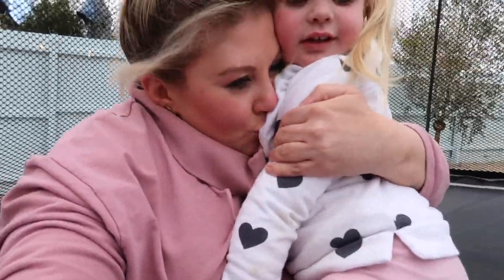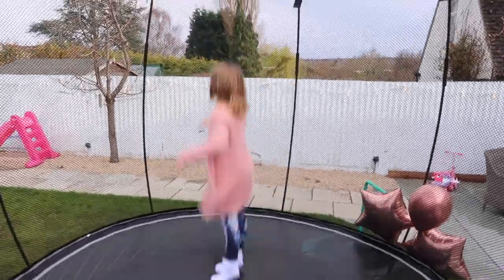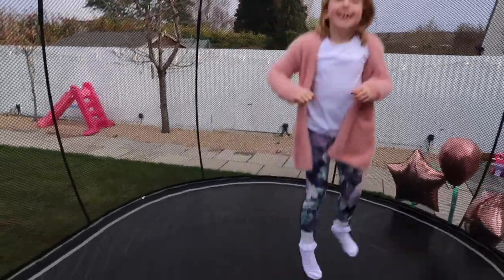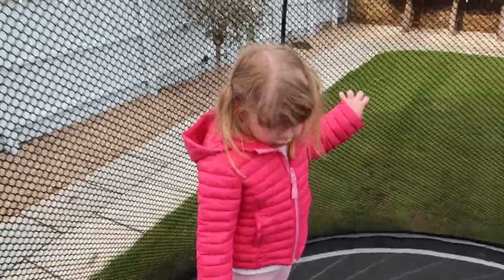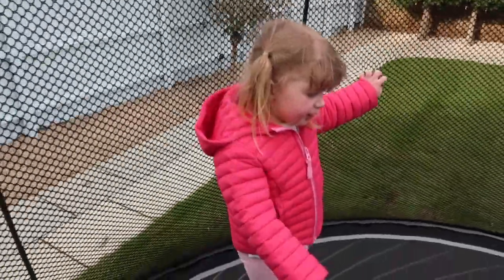Oh. I got yucky feet too. Yeah, got yucky on my feet. That's the string from my top. Go on then. Woohoo! Well done. Well done. I look really cold. You look cold. Do you feel cold? Yeah, because I want a blanket. Do you want to go inside? I want a blanket on me.